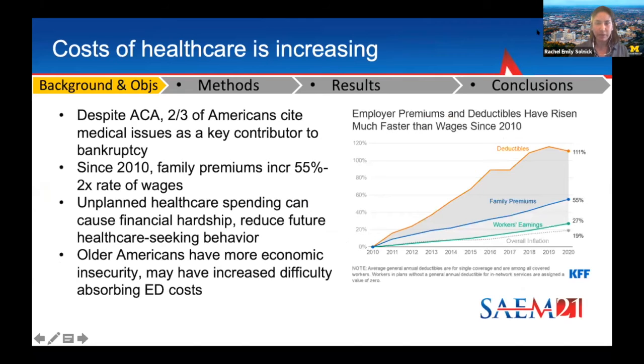So some background on this. Despite the ACA, which as we all know has made great strides in improving finances for individuals who are at greatest need for healthcare, we still see that medical issues are a key contributor to bankruptcy. Two-thirds of Americans having bankruptcy cite medical issues as part of that. And even despite most of the ACA's implementation in 2014, since 2010 we have seen family premiums for health insurance rise 55%, which is twice the rate of wage increases since 2010.